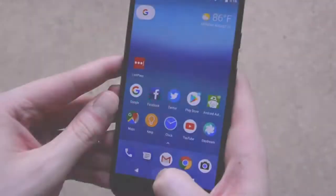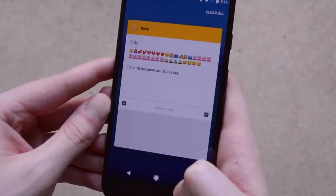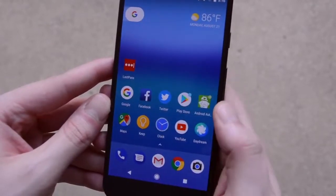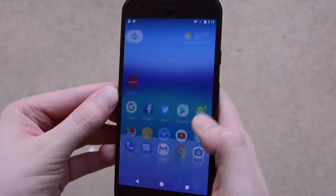Android O is a pretty extensive update. It actually feels like a larger update coming to this from Android Nougat than it was going to Android Nougat from Android Marshmallow. There is a lot of framework being put in place here that should provide a lot of fun stuff in the coming years.